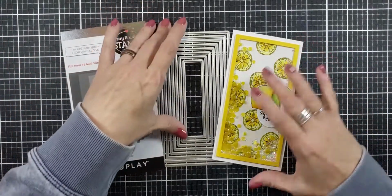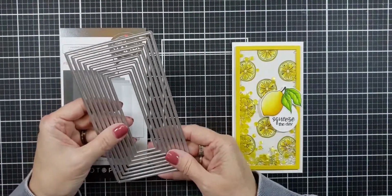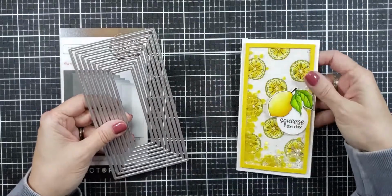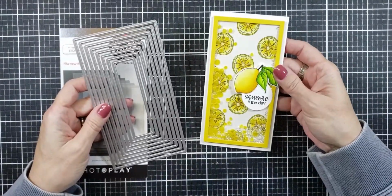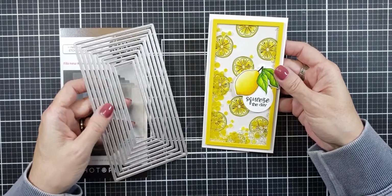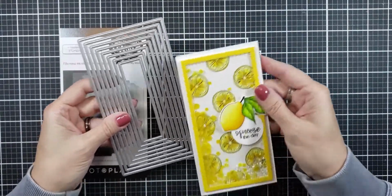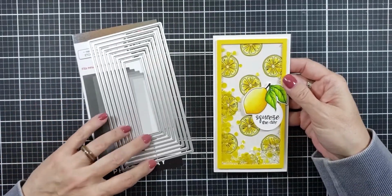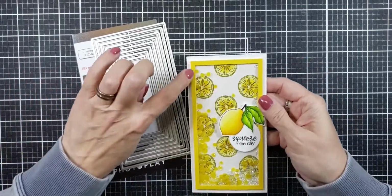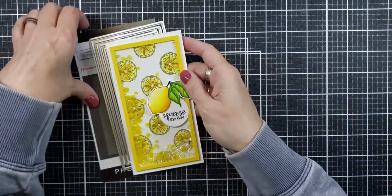We have a basic set of nested rectangles, and this is one you will be reaching for time and again. The outermost die cuts the card base of 3.5 by 6.25, and the remainder of the dies get smaller incrementally by 1/4 inch. You can keep them nested together to create frames like this, or cut them apart for solid pieces.